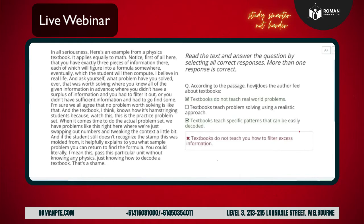According to the passage, how does the author feel about textbooks? First answer is textbooks do not teach real-world problems. So where is this information? In this question, because it simply asks me how does the author feel about textbooks, I just need to look at the keywords in the option. Textbooks do not teach real-world problems, so I need to find out where they're talking about real-world problems.